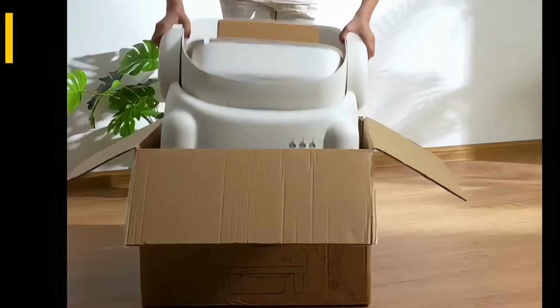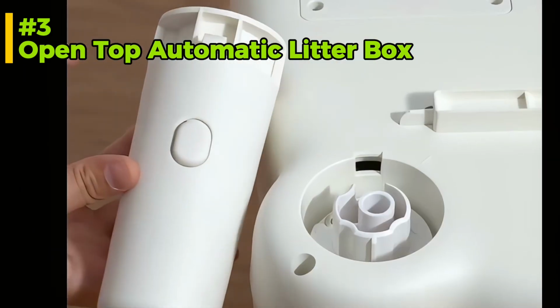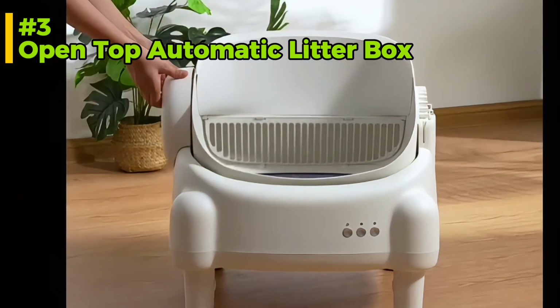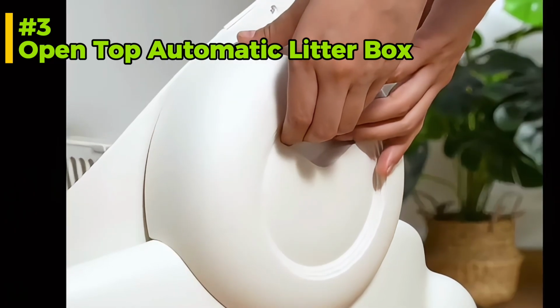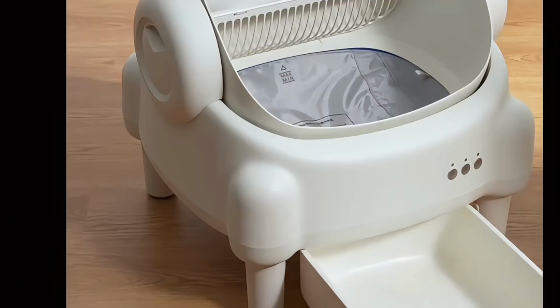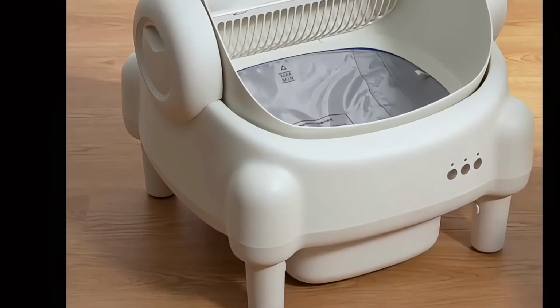Some cats simply refuse to use enclosed litter boxes, and that's where this model shines. With its open-top design, it feels more spacious and welcoming while still giving you hands-free cleaning convenience. After each use, waste is separated automatically into the large storage bin, meaning fewer cleanups for you.